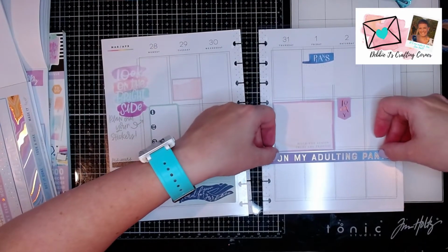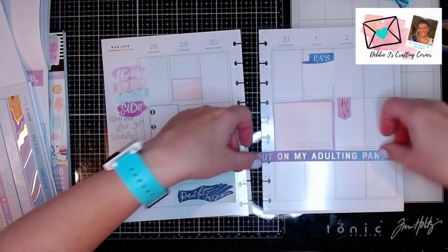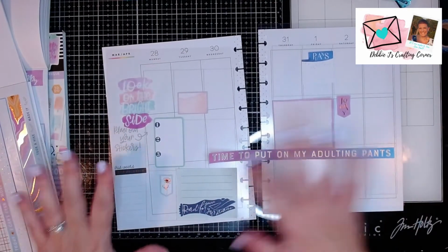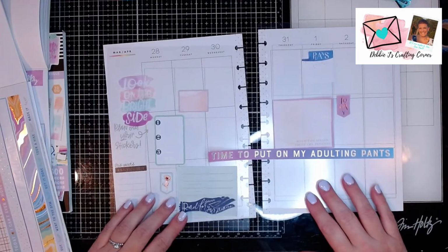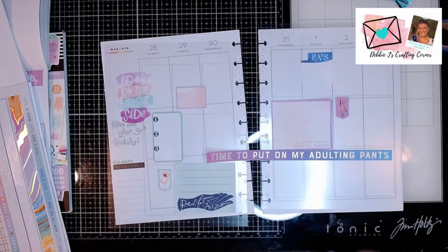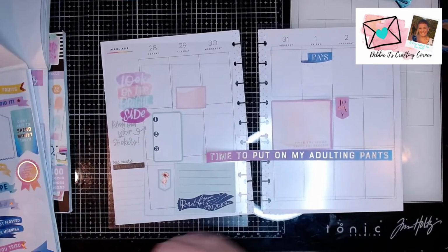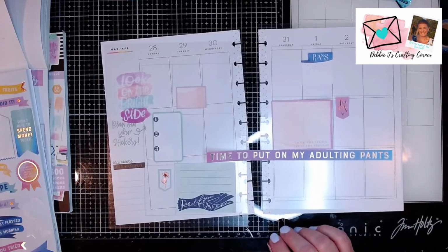That I think would be kind of cute. So have it kind of run across. Have it part on one, part on the other. That would be kind of cool. Haven't decided, do I want it at the top or do I want it at the bottom? Time to put on my adulting pants.